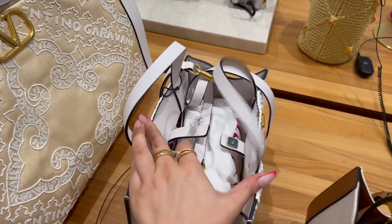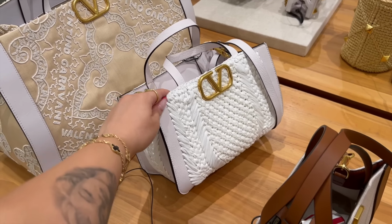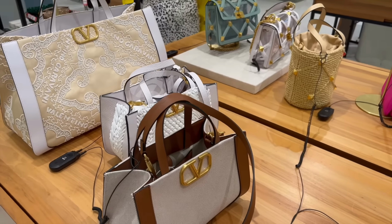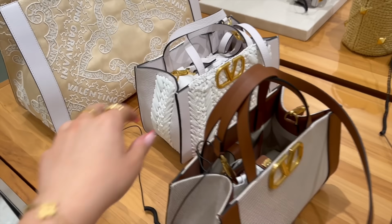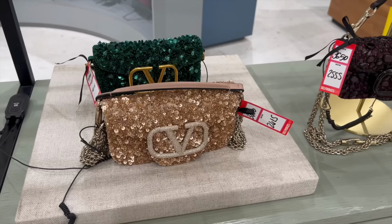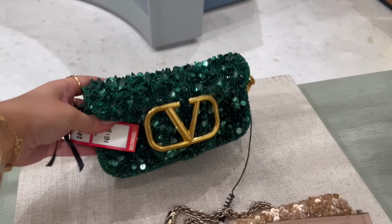And this is reduced to 1,200 from like 1,800 something. But I really want to find the tan version. So see, I told you it will go on sale. I just need to find the same in tan. These embellished ones are also discounted. Can you guys believe it?